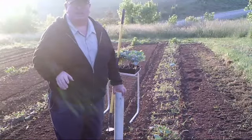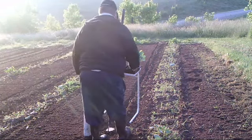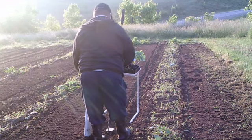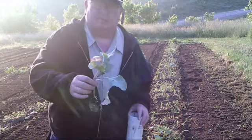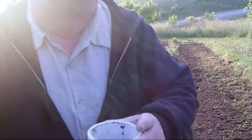Here I am in the garden, but I want to show you something. Here is one of the broccoli plants. It's almost too big for the pipe planter. So some of these I'll have to plant with a hoe. But for the most part, I'll be able to plant them with my pipe planter. All right, I'm gonna get at it.